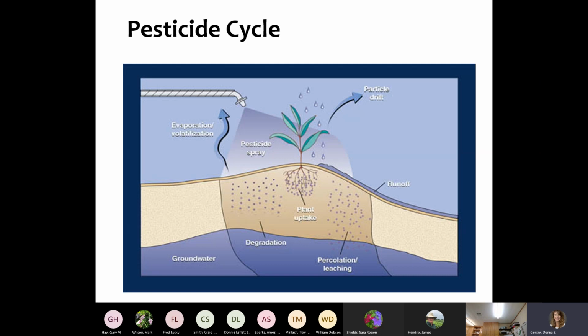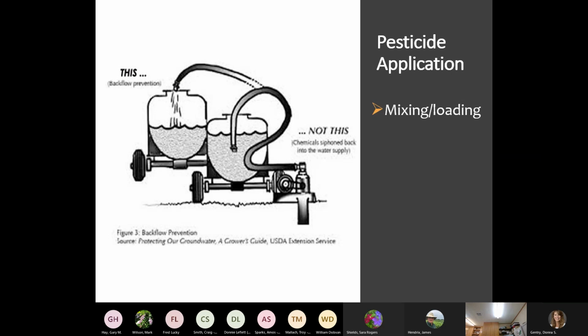What gets into the soil is going to be broken down through degradation. Some of it actually may percolate through the soil profile and leach into the groundwater. So a lot of different things can happen to that pesticide once it's applied that we don't really think about. But each of these has the potential to cause a problem in water quality if we're not careful.